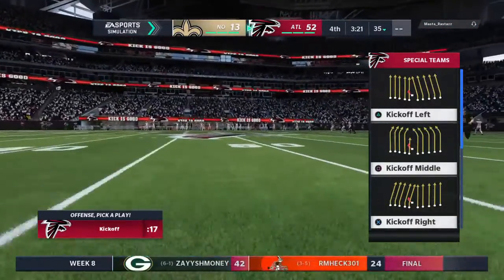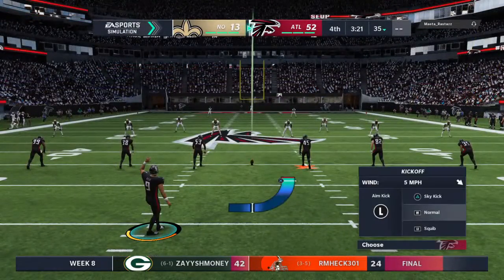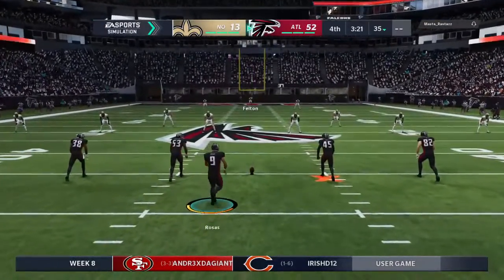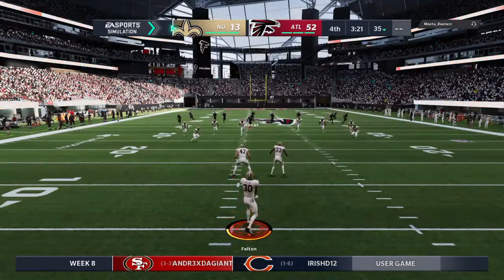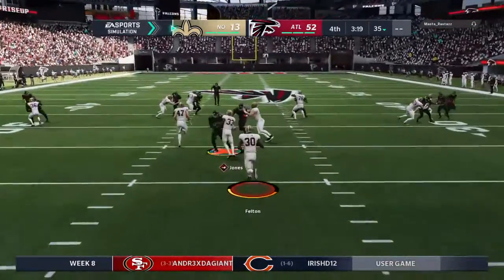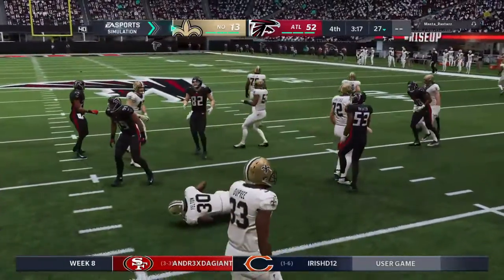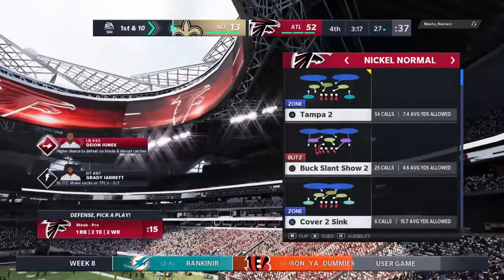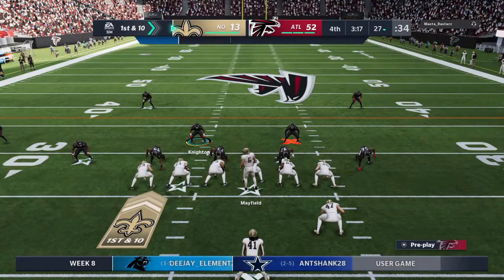Saints 13. Aldrich Rosas set to kick off. Now after the touchdown, here's Rosas on to kick it away. From the 6. And out a little across the 25 to the 27. At their own 27-yard line, the Saints offense on the field ready to get their drive started.